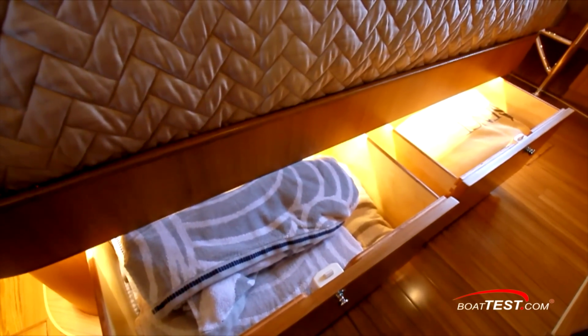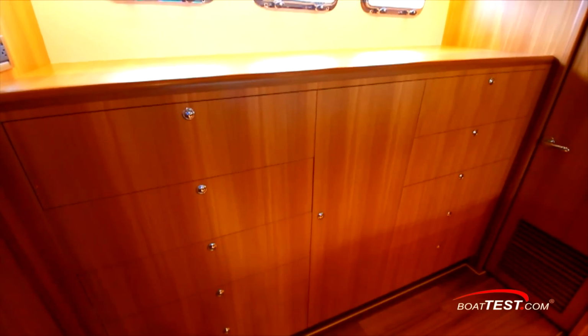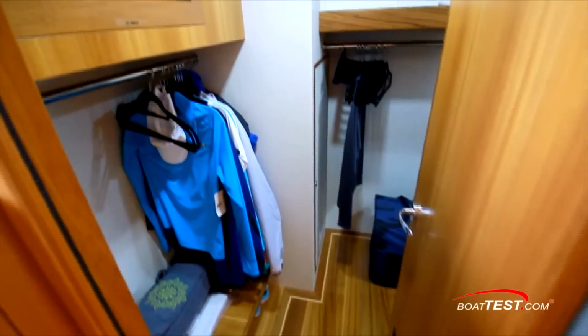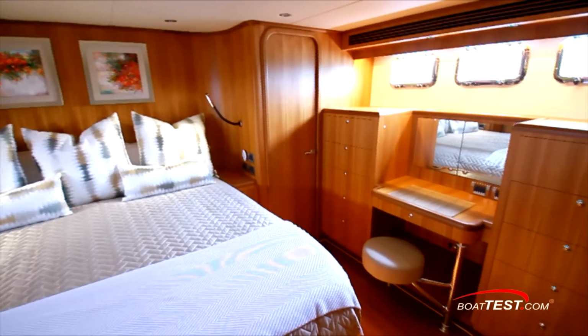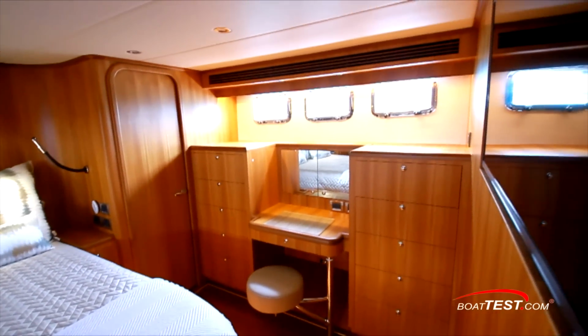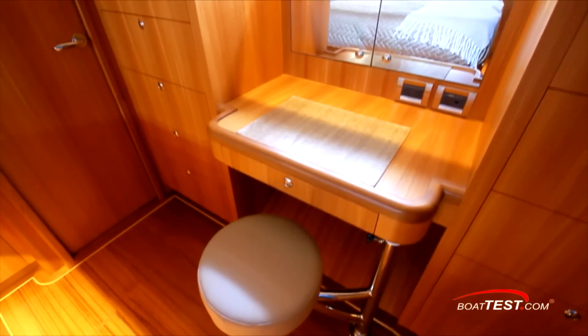Storage is located under the berth, in two side-mounted night tables, in this large chest of drawers under the opening port lights with electric blinds, and in a walk-in closet. To the opposite side, chests of drawers flank a vanity under more opening port lights. A swing-out seat saves space.